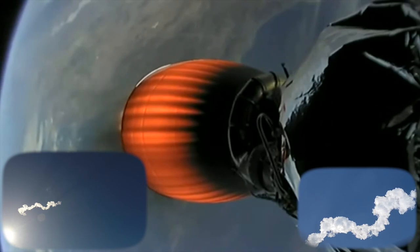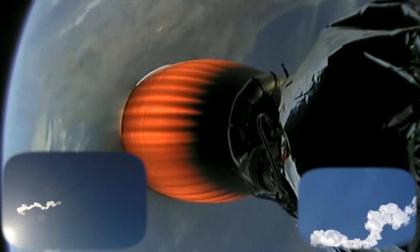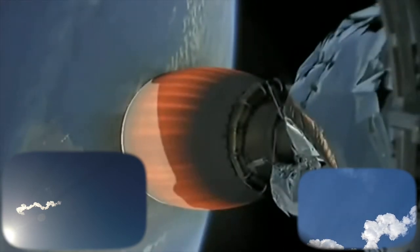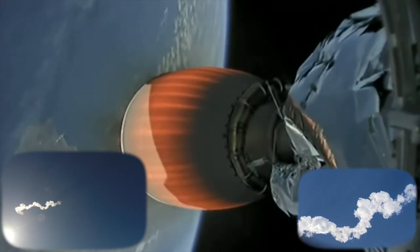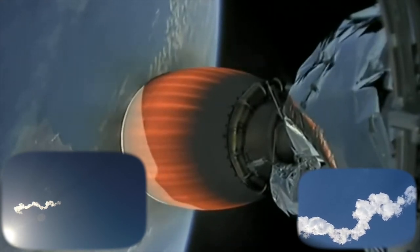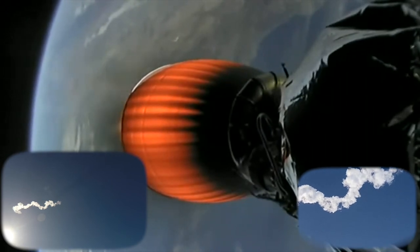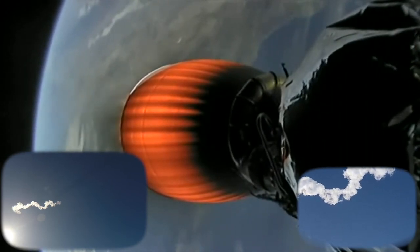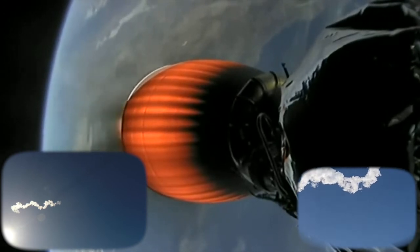And stage one, boostback burn shutdown. So we're getting reverse angle views of that engine on screen. This is switching between opposite sides of that second stage. Vehicles continue to follow nominal trajectories. And that term nominal being used, we've heard that a lot during these callouts. That's a very good sign. Nominal just means that everything is going according to plan, within the expectation of operation for the vehicle.